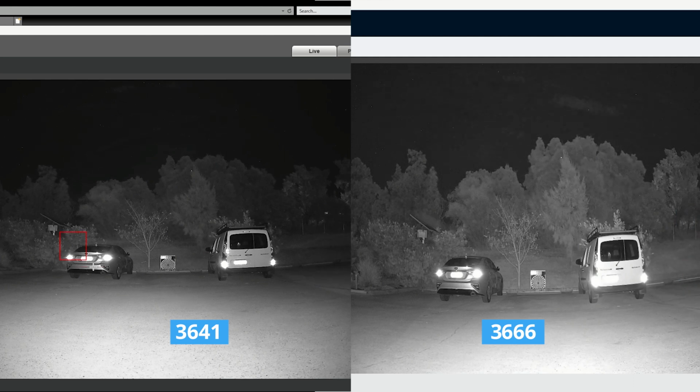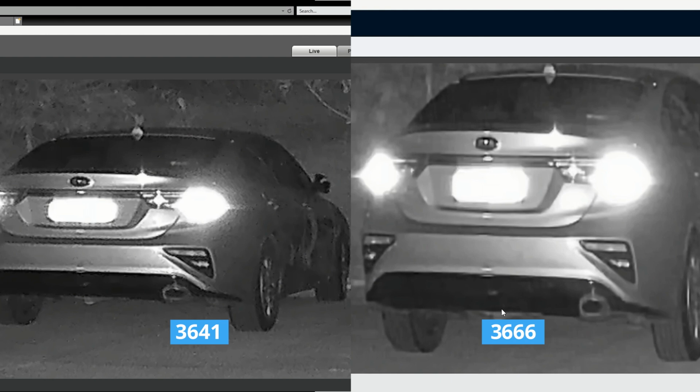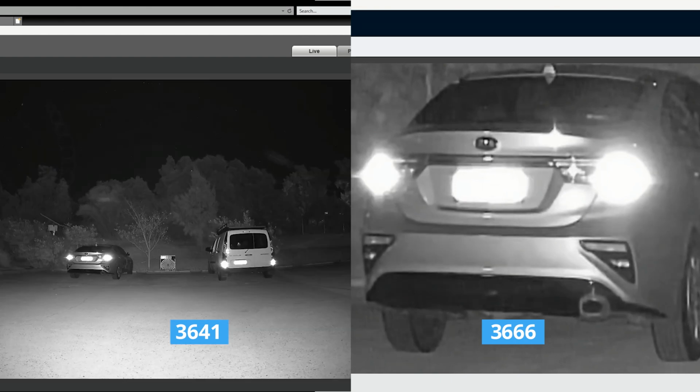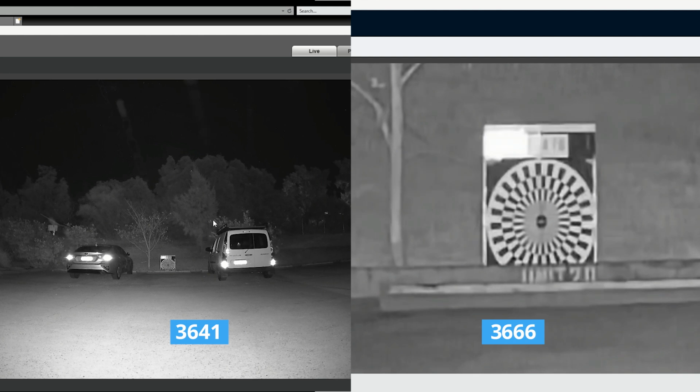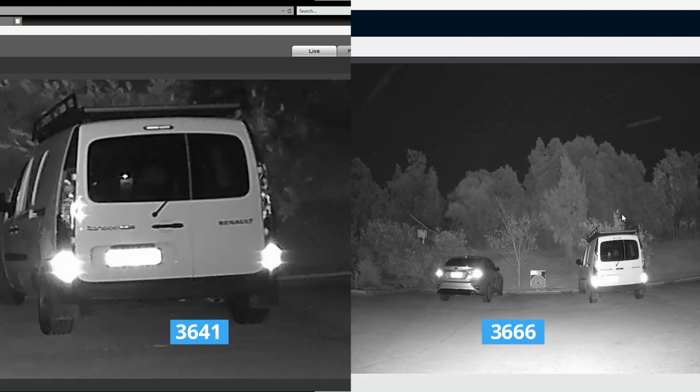Now we'll zoom into the car on the left. With the IR reflecting, you can't see any details of number plates or whatever. You really can't even tell what color the car is. It's just mainly there to identify what type of make and model potentially you can get. We'll zoom in on the middle here. Really can't make any numbers or lettering out here. The 3641, you could probably see slight numbers compared to the 3666, where you really can't see anything. That just could be due to the position of the cameras and light.